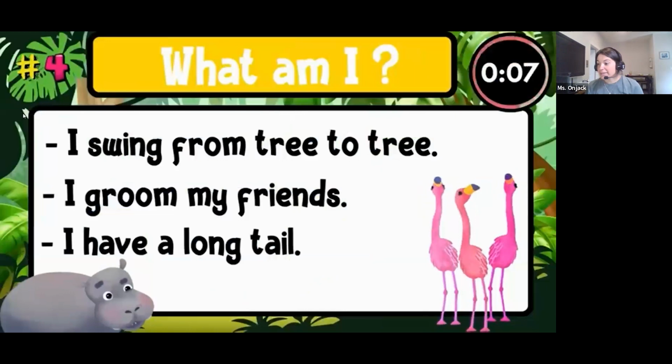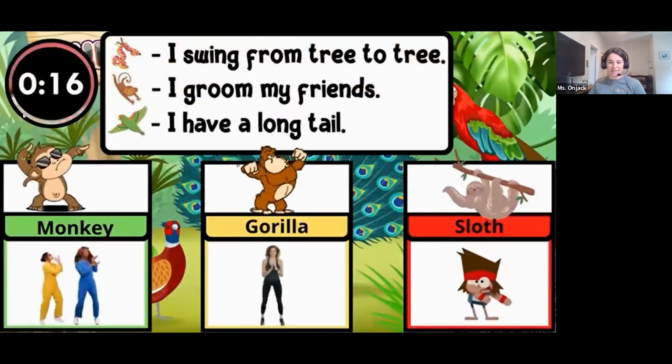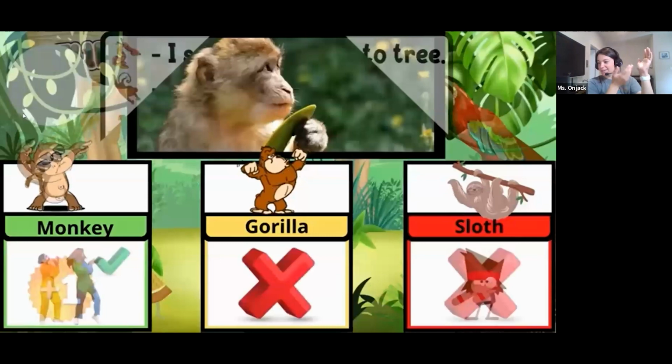Okay, this one says, I swing from tree to tree, I groom my friends, and I have a long tail. If it's a monkey, we're doing this dance. If it's a gorilla, we're doing jump squats, touch the ground. If it's a sloth, we're flossing again. They must really like the floss dance. So what are we thinking? I'm thinking it's a monkey. So I'm doing this dance. It is a monkey.